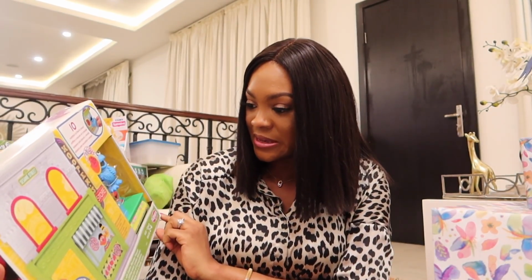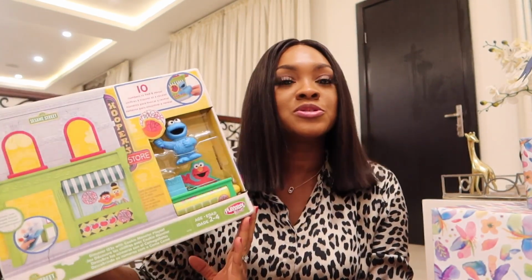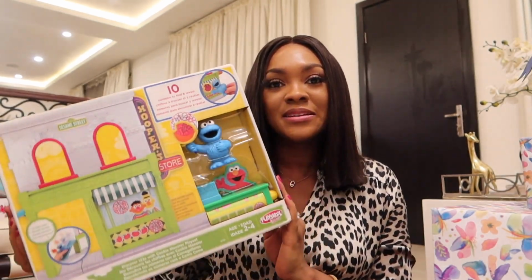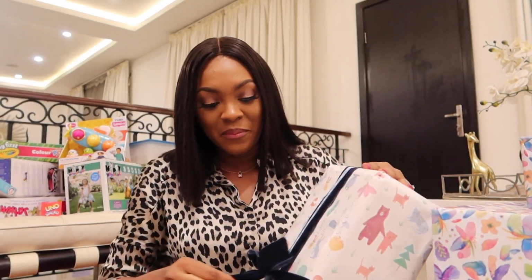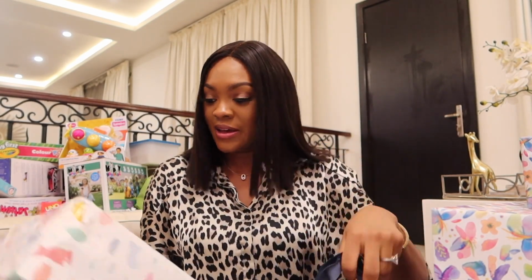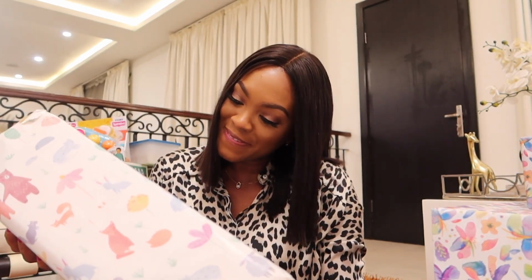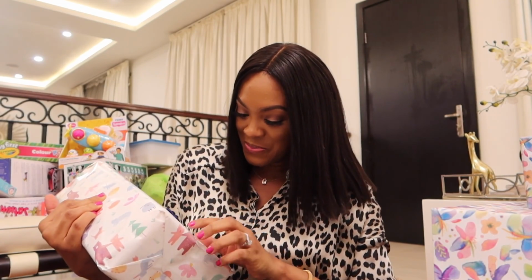Ethan got this Sesame Street toy. It's from ages 2 to 4. So I will open this, you know, much later. So thank you, auntie, that gave us this lovely gift. These kids were meant to help me unbox, but it turned out to be rather chaotic. And now this gift is from Uncle Efe. Thank you, Efe Tommy, for this lovely, lovely gift. Now let's open it up.